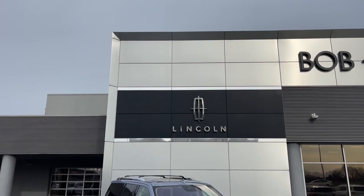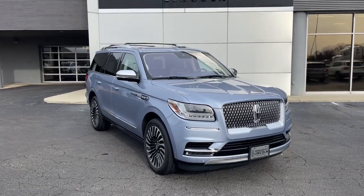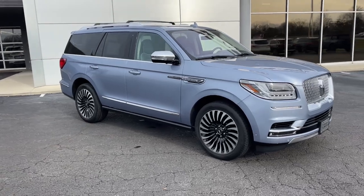Looking for your dream car? It could be the 2020 Lincoln Navigator. With less than 45,000 miles on the odometer, this vehicle stands out from the rest.